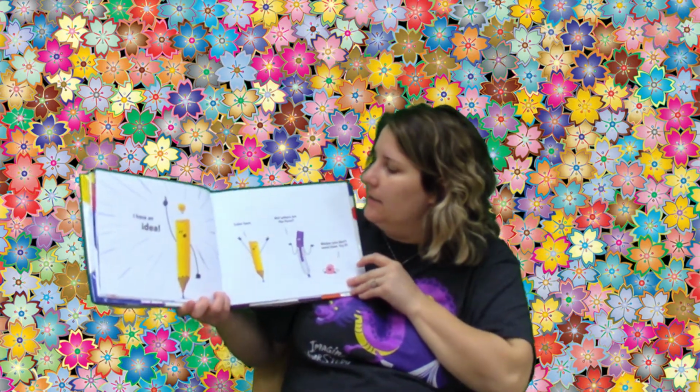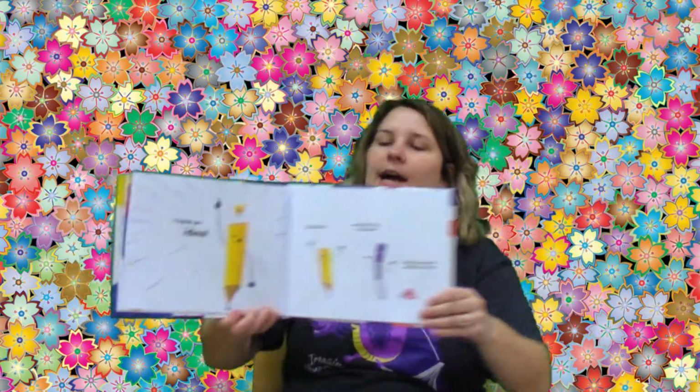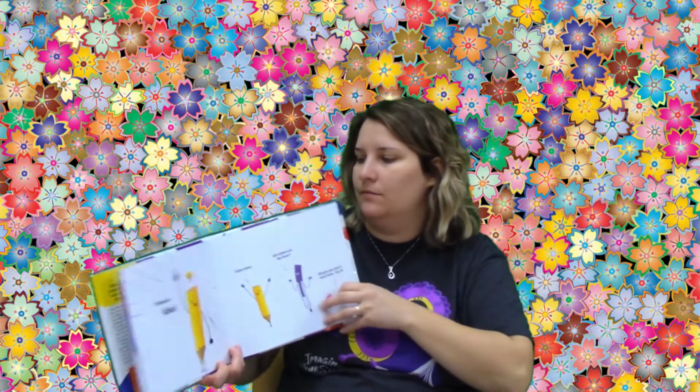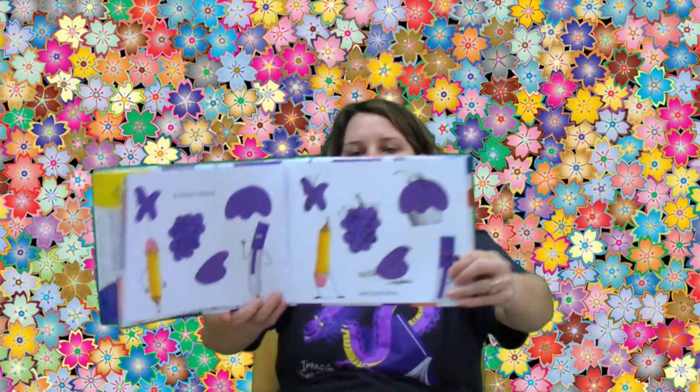So, "I have an idea. Color here." "But where are the lines?" "Maybe you don't need lines. Try it." So purple colored and pencil drew.